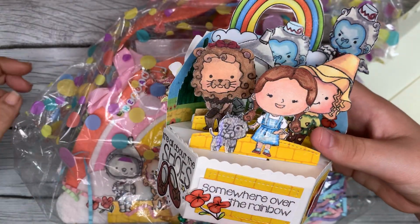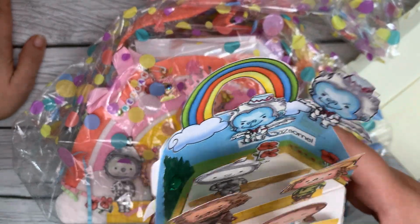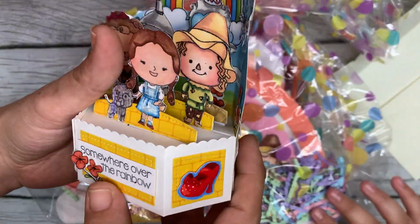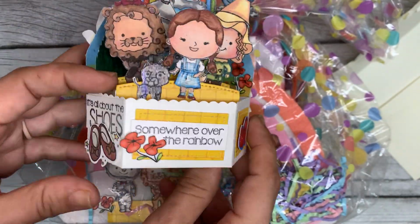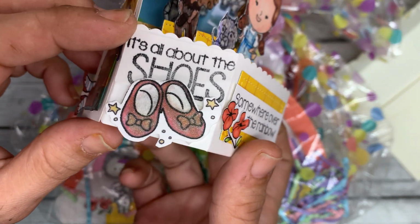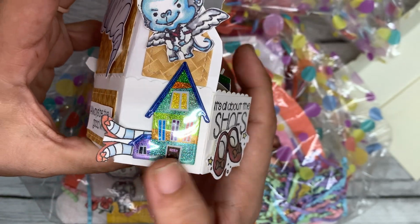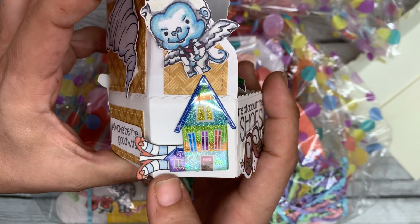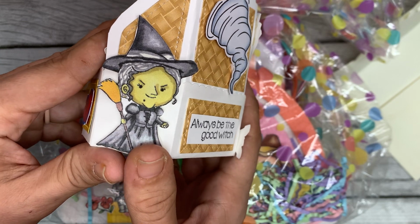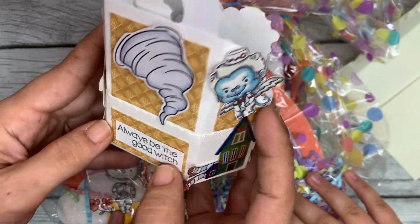And actually, when I was in choir, we sang Somewhere Over the Rainbow, remember? Oh, yeah. You did, didn't you? That's actually cool. So, yeah, turn it around. Let them see everything she did. She stamped Somewhere Over the Rainbow. It's all about the shoes. And she's done some Wink of Stella on them. How adorable. A cute little house with the witch's legs under it. So very cute, the little witch, the bat, and it says always be the good witch, right?